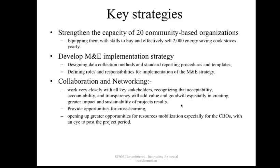It's also opening great opportunities for resource mobilization, especially for the CBOs, with an eye to the post-project period. We realized that some of these organizations may need some seed capital, so when we work with them, they're able to fundraise and maybe buy the stove, because we don't sell our stove on credit.